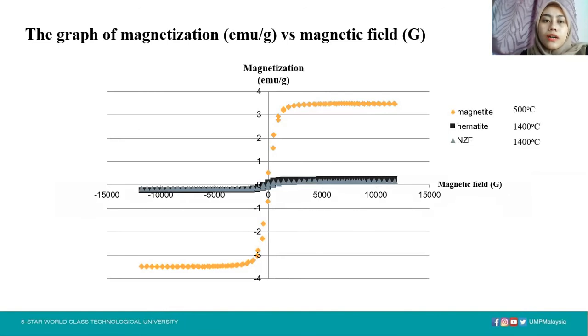Next, the graph of magnetization versus magnetic field was plotted as shown in this slide. According to the graph plotted, all samples had a small area of hysteresis loop. The characterized samples were soft ferrite due to small loop area and smaller coercive force. A smaller hysteresis loop shows smaller hysteresis loss. Hence, smaller coercive force indicates that the sample is easier to magnetize and demagnetize as compared to samples having larger coercive force.